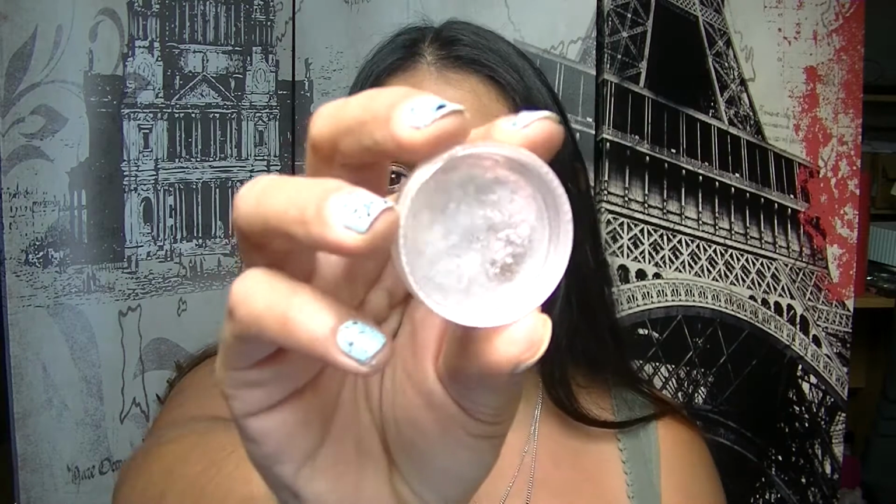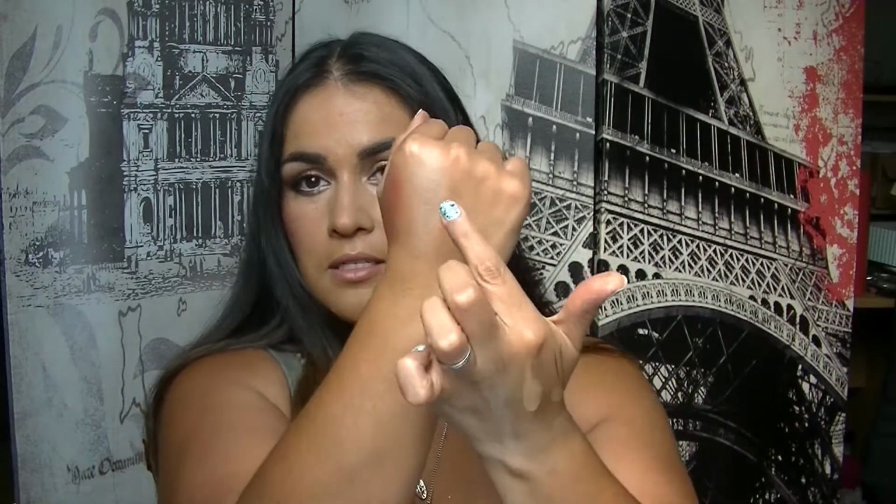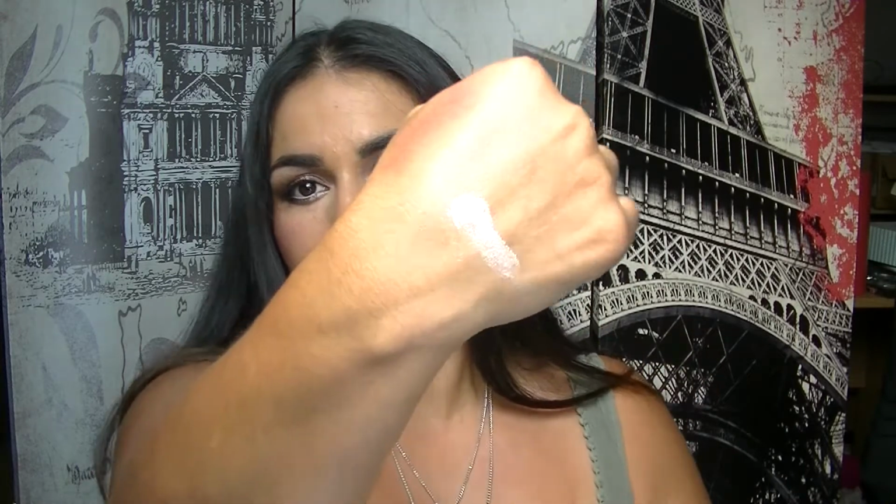Another thing I've got here is from OCC, the Loose Colour Concentrate in Platonic. I use this one as an inner corner highlight. It is just a really gorgeous light pink shimmer. You can see that there. If I'm doing a really dramatic eye, I will just put that right in the inner corner of my eye, and that's all you need, and your eyes just go to the next level.